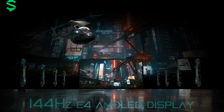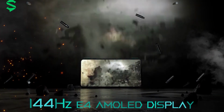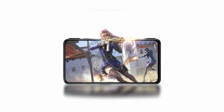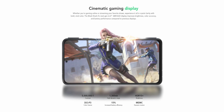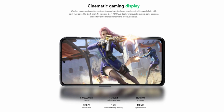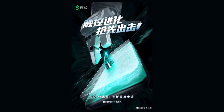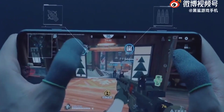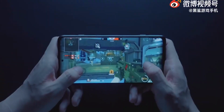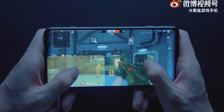Starting with the display, the new device will have a 6.67 inches, Full HD+, Samsung E4 AMOLED screen with 144Hz refresh rate, ultra-quick touch response, and color accuracy comparable to professional creative monitors. The device will feature an insane 720Hz touch sampling rate, which enables a touch delay of just 8.3 milliseconds. The new UI will also bring a screen mode for comfortable prolonged reading.